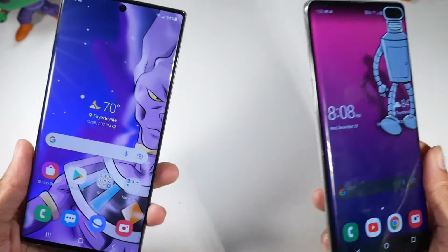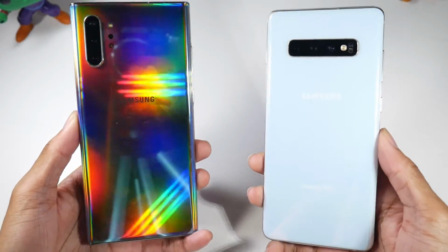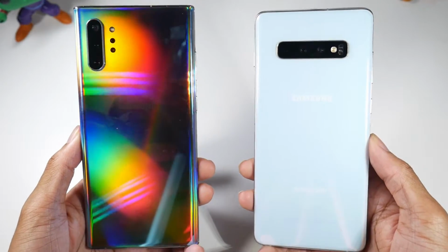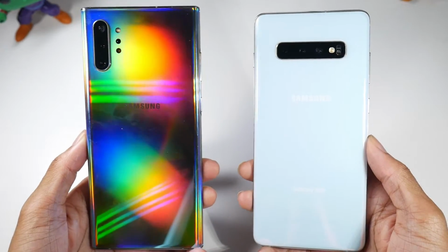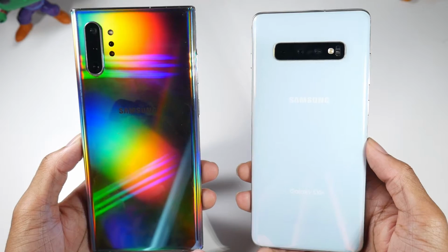So let's go ahead and actually talk about the hardware on both of these phones. They both have premium designs. I really like how both of these phones have aged design wise. I think the Note 10 Plus overall looks a little bit better to me than the S10 Plus. But what do you guys think? Be sure to let me know down below.